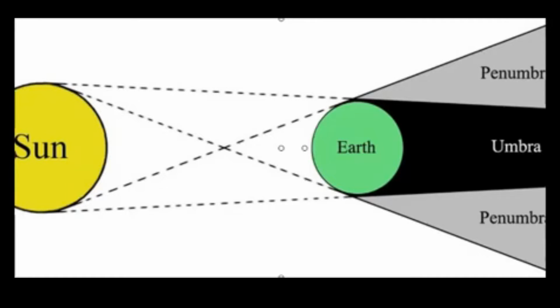The big lie is this diagram right here, which is hardly to scale. And let's just say this is a hypothesis. Let's see if the other side can debunk it.